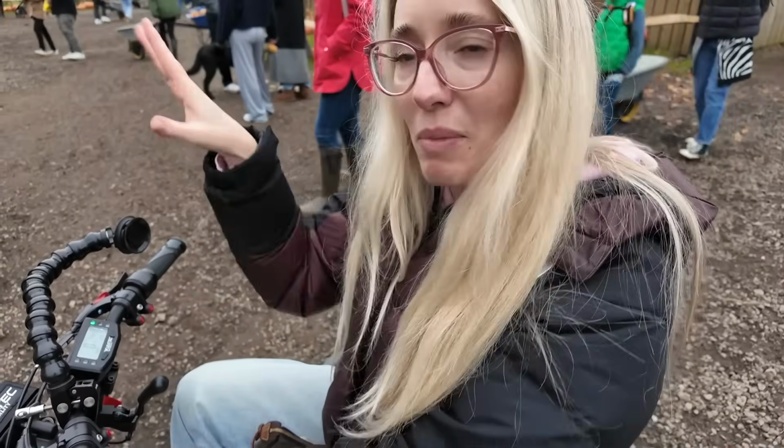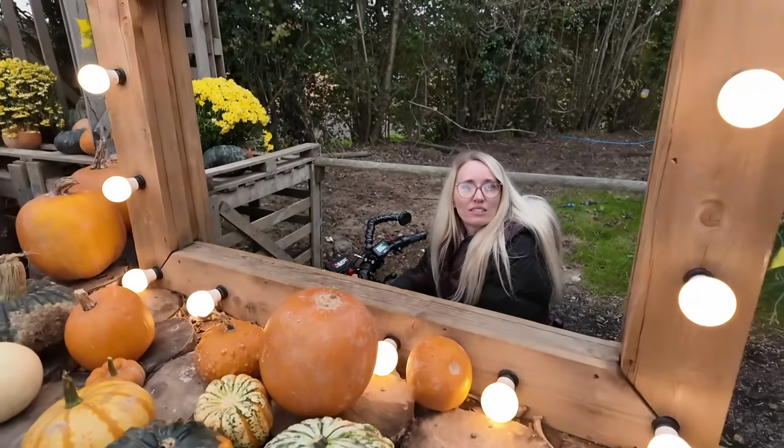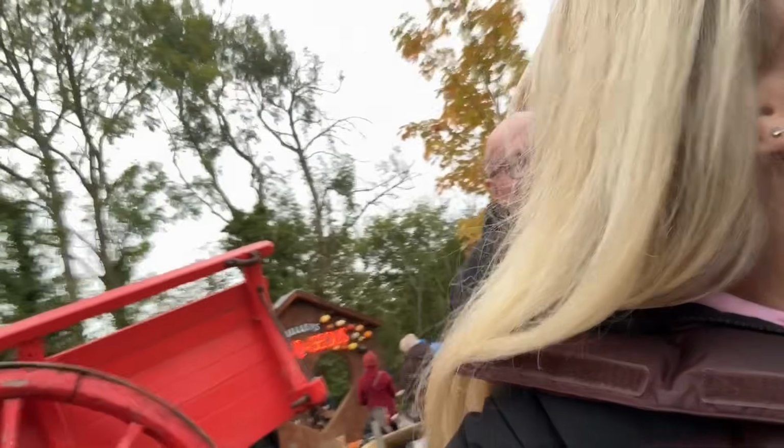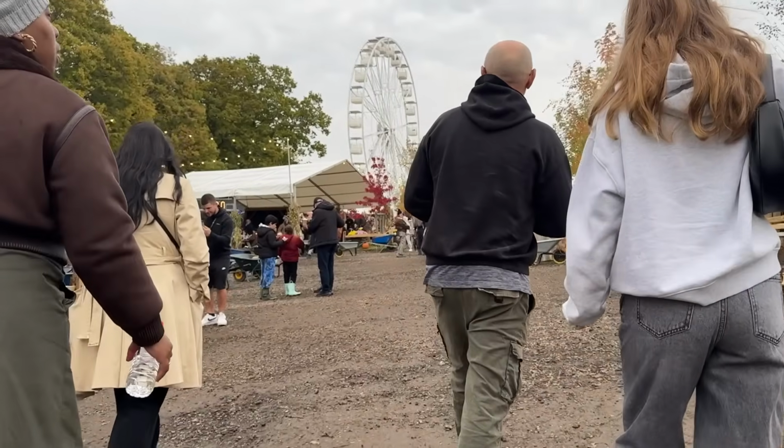I just get the vibe that you just come and you get pumpkins and then there's just like loads of places to eat and take photos of. And go on a Ferris wheel. And a Ferris wheel, yeah. Alright. To the Ferris wheel. The wheel! We need to do a U-turn then. That's a bit bumpy, Jem. Yeah. There's the wheel.